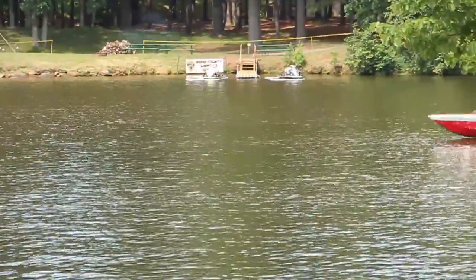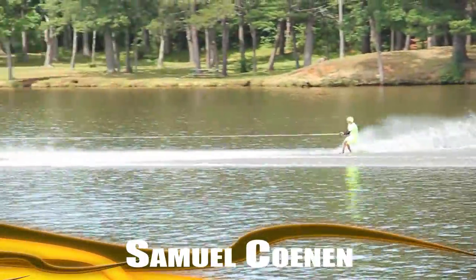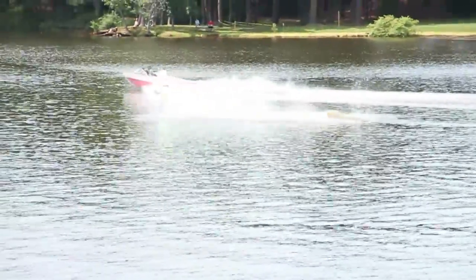First guy up, bright yellow out there, that's Mr. Sam Conan. He's way out to the right-hand side, taking a nice cut at that ramp, throwing it frontwards with the one ski front flip.